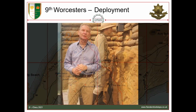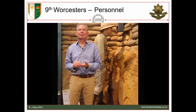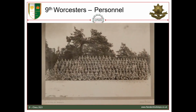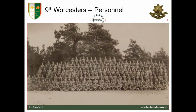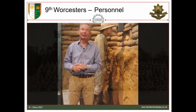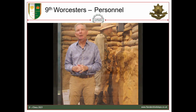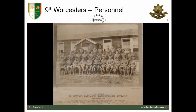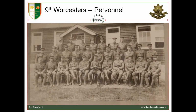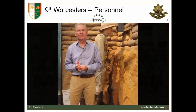The 9th Battalion was raised specifically for the war. Its other ranks were mostly drawn from the rural and working class poor, although a number of middle class lads joined as private soldiers. It was officered for the most part by the educated middle classes, from OTCs, from universities, teachers and that sort of thing.